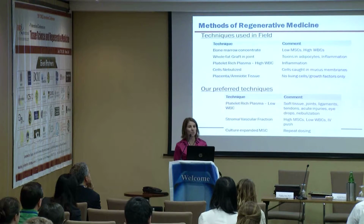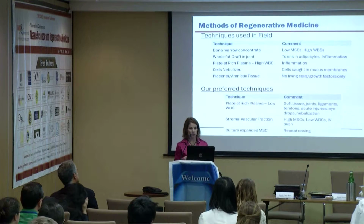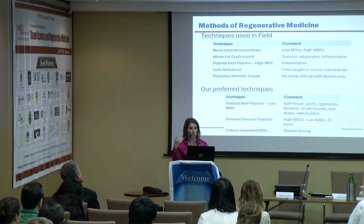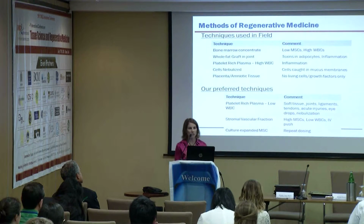So there's this concept of using something called bone marrow concentrate, and this is something that you can do in clinic right now. So you take a sample of the bone marrow from the iliac crest, you isolate what is considered the bone marrow concentrate, and then you can reintroduce that into the patient. This is going on in clinics throughout the U.S. and throughout the world. There's a lot of commercially available systems.